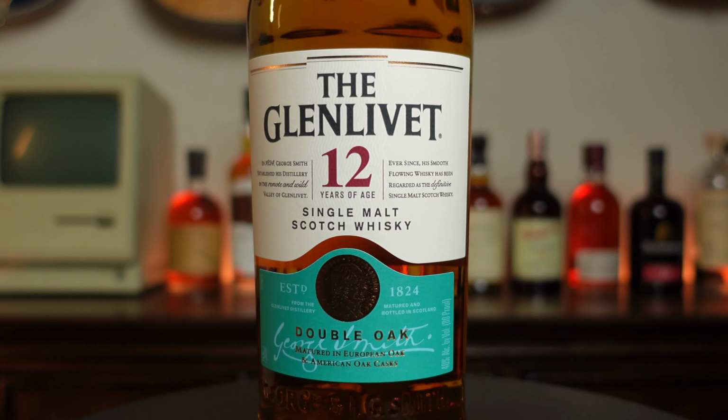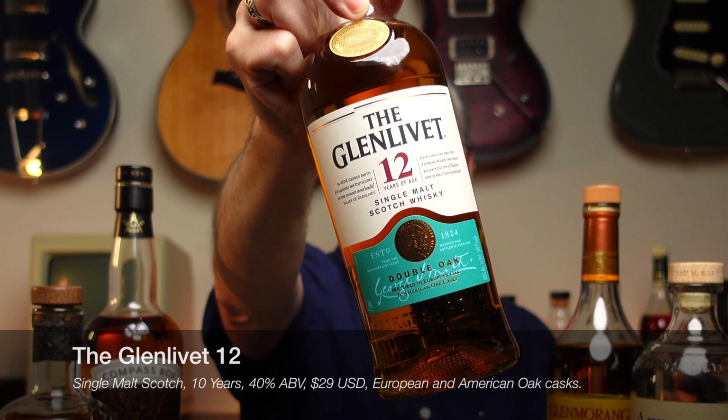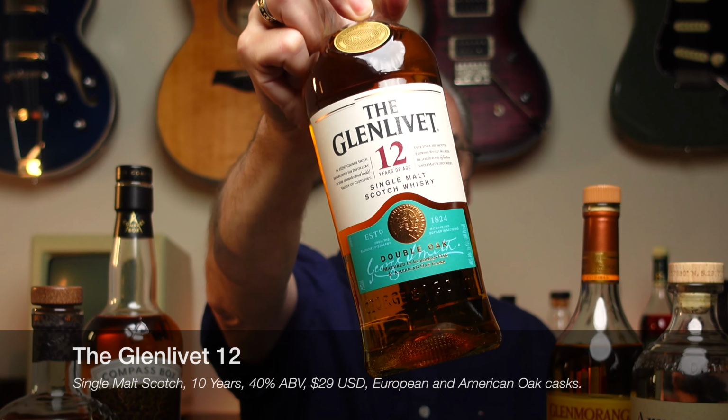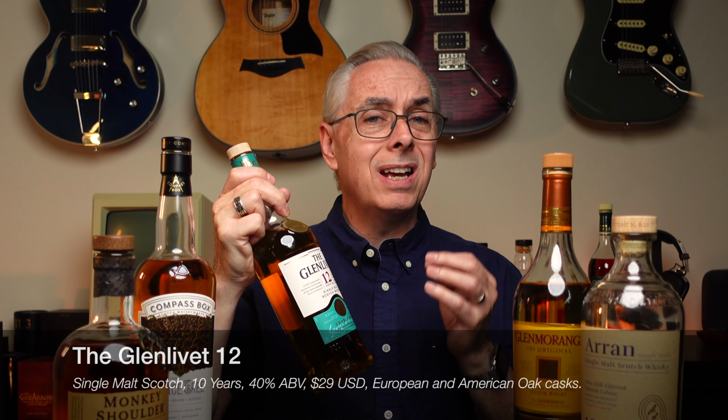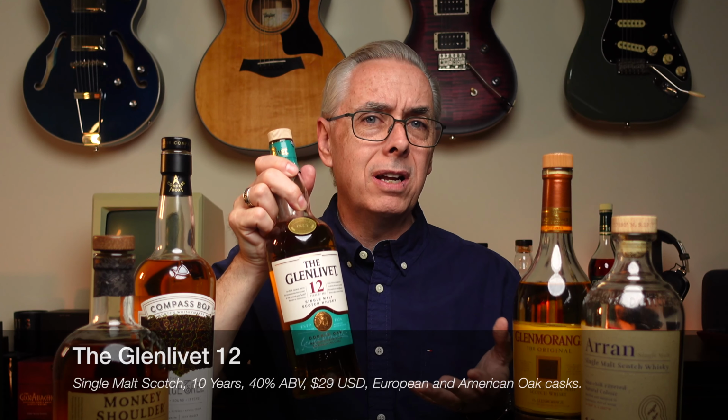So the first one is the Glenlivet 12, which is a really nice entry-level whiskey. It's 40% ABV, and it's only $29, which is really hard to beat for a single malt Scotch. The really nice part about this is, at that price point, it's also widely available. So Glenlivet has great distribution. You should be able to find it in almost any liquor store or even most bars.